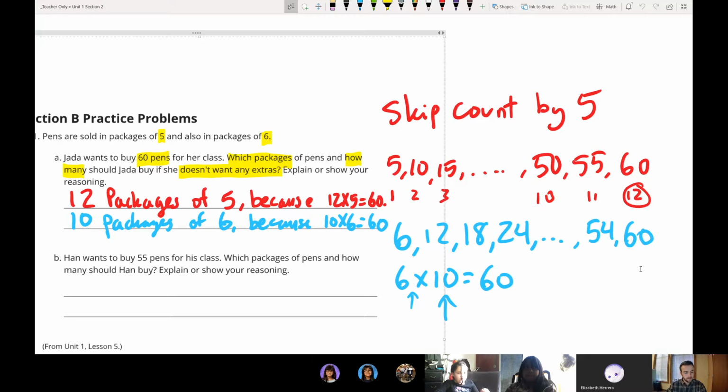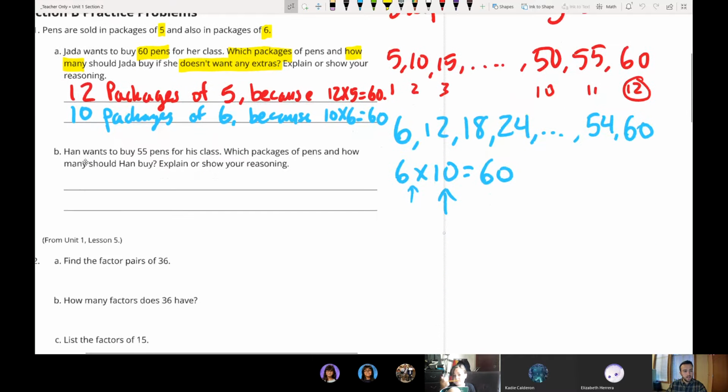Nice job, Katie. Nice job, Elizabeth. Nice job, Camila, for that. All 3 of you have earned a point and you're working towards hatching the egg. Nice job. Let's look at B.